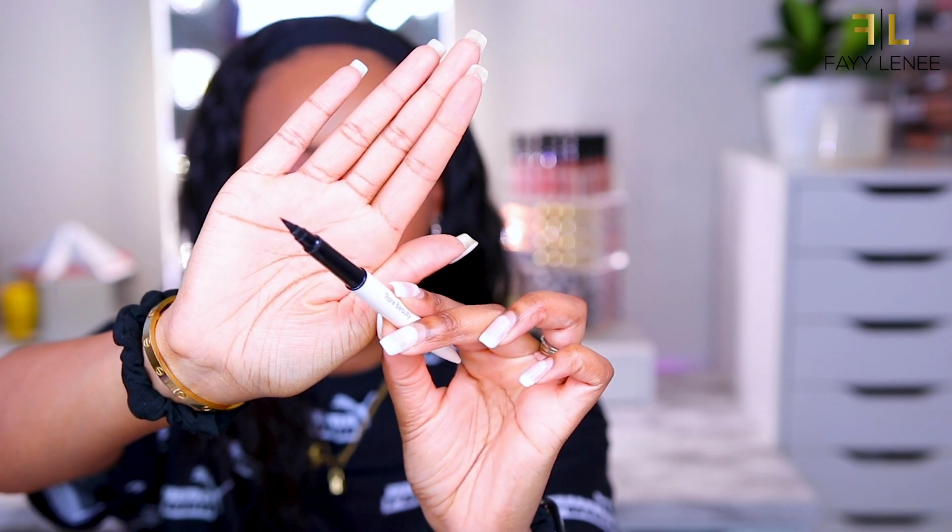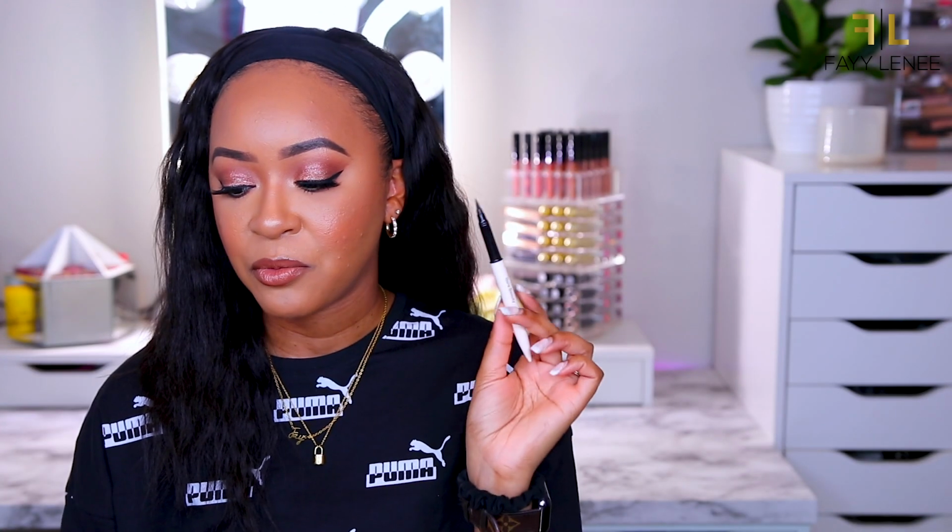It has a really nice fine tip. And the thing that really sold me on this eyeliner is, number one, it's super black. I have it on my eye right now as my wing. It's matte, it's black, and it lasts on my eye all day. I do have contacts, I do have sensitive eyes, so every now and then my eyes decide they want to get a little bit watery, and it usually tends to be at the most inopportune time when I have my makeup done.